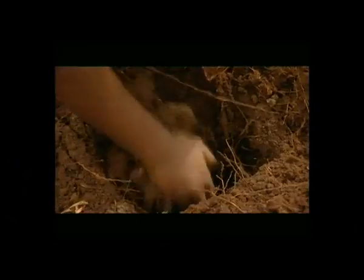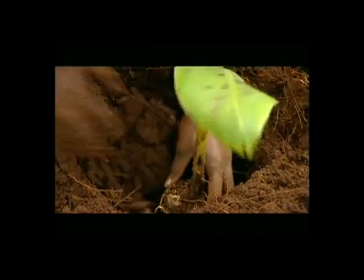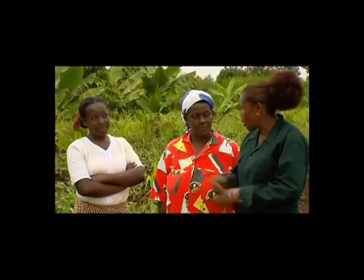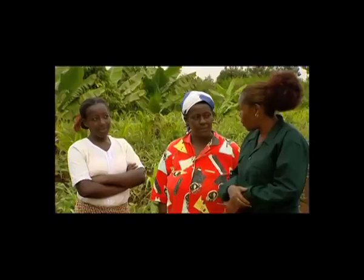Coming up, who learns how to plant a seedling which is disease-free and gives bigger and better bananas? And is this a new dance or a way to solve a maize problem?